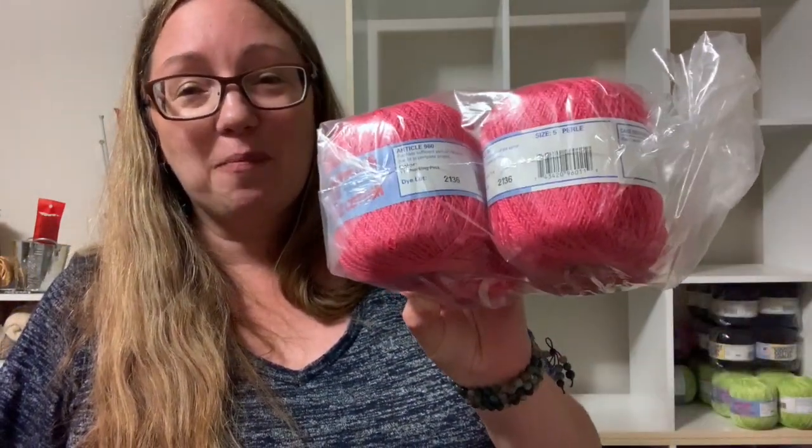When things fall out at you, you know you're too full. And I've got pink. Pink, pink, pink. Okay, I don't know why I have pink. I will not wear pink. Maybe I could part with the pink and give it to somebody who loves pink.